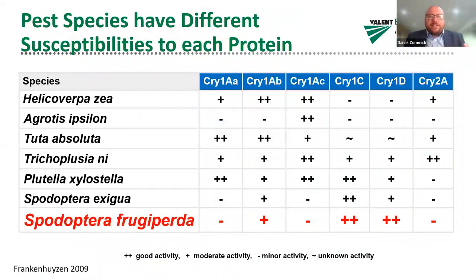And just to round it out, the reason for this differential susceptibility is that each insect has different receptors. And so that just goes to show the importance of the lack of cross resistance between some of these is based on that.